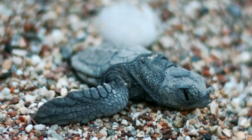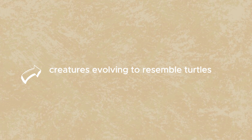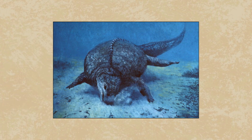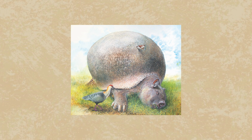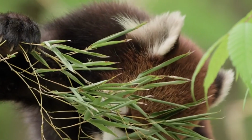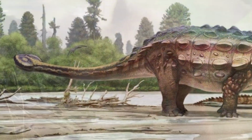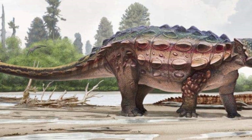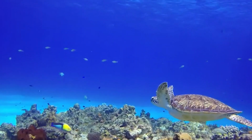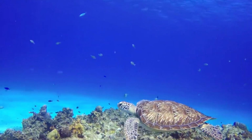This same evolutionary principle has led to one of the most fascinating patterns in the animal kingdom: creatures evolving to resemble turtles. Across vastly different periods and habitats, we find groups like the placodonts, saurosphargids, glyptodonts, and ankylosaurs, all developing turtle-like bodies and protective armor. Just as some herbivores evolved to conserve energy and avoid predators, these creatures became walking fortresses, converging on a turtle-like solution to survival.